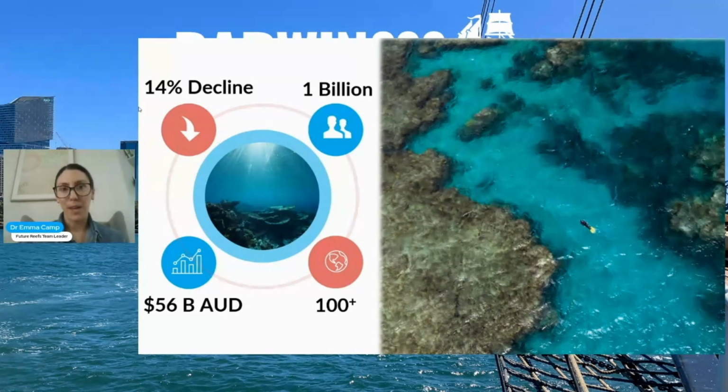So we think of reefs as socio-ecological systems. So many of the poorest communities around the world fundamentally rely on reefs for things like protein, for materials to survive. So that's really crucial. If we think about the Great Barrier Reef here in Australia, it's got a $56 billion asset value, and there's over 100 countries worldwide that have coral reefs. So they're really this critical ecosystem, besides being really beautiful and amazing.